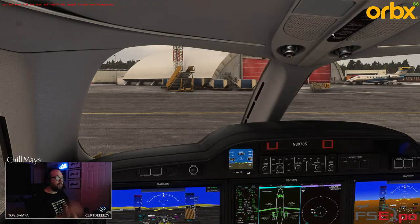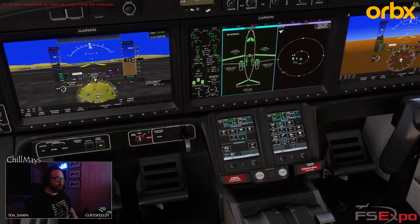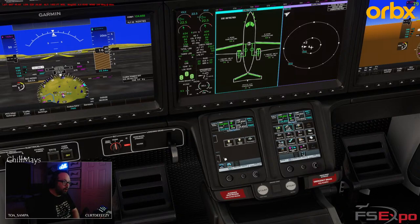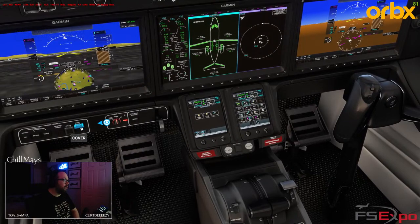Here we go. Let's go to this one. All right, hopefully we'll be okay now. Let's get our SimBrief flight plan and all that stuff real quick, shall we? Aircraft systems, cabin power off. Oh, I bet cabin power comes on once we get airborne, or... oh no, it's right here. There we go. All right, cabin power is on. Let's get our SimBrief flight plan real quick.